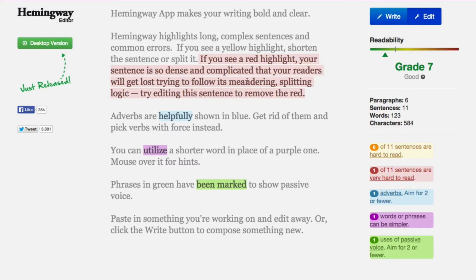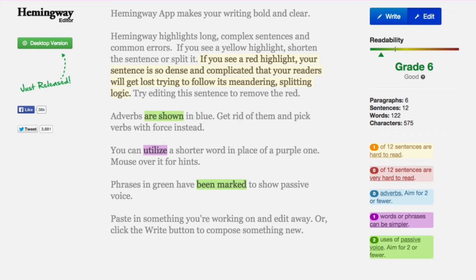Now this is a much more complex sentence here. So what you'll want to do is, once again, we'll look at this and maybe right here, we'll turn this into 2 sentences. Okay, and you can see that instantly this sentence becomes clear again, and this one turns yellow, meaning it's still difficult to read, but not too bad. And quite frankly, I think it actually works well the way it is, so I'm going to leave that one. Now here they highlight this in blue, which means that this is an adverb that we don't need. So we can actually come in here and we can just delete that and improve that.